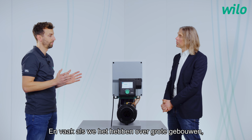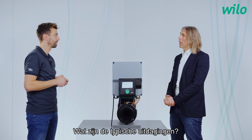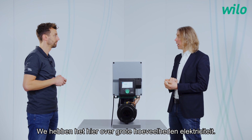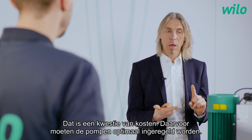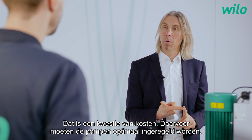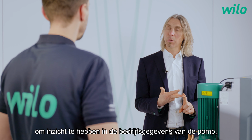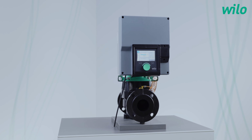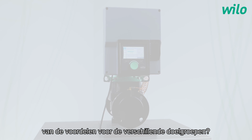And often when we talk about big buildings, we have a lot of challenges. What are the typical challenges? Yeah, the typical challenges are of course energy costs. We are talking about high electricity volumes behind that. That's a question of costs. For that, the pumps must be optimally set up so that we can use the whole energy efficiency behind that. And finally, it is important to have transparency about the pump operating data, but also about the system operating data. Okay. Could you give us a quick overview about the benefits for the different target groups?